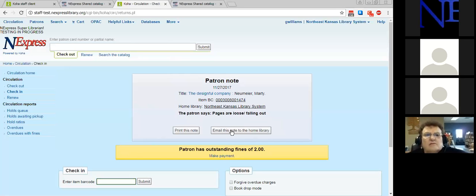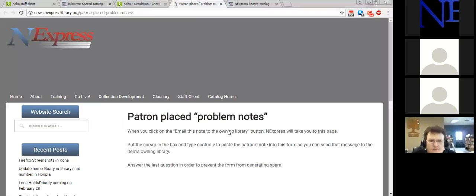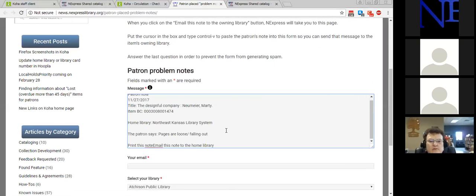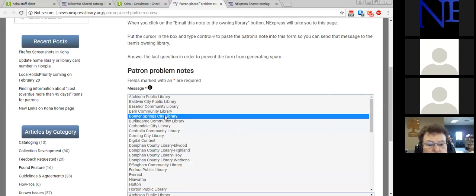So I created a form on the Neckles Wiki. If you click on this button, it does two things. It opens that form in a new window, and it copies all of this text to the clipboard. So if you click on this, it's going to open this new window. You can scroll down here, type Control-V, and that entire note is right there. All you have to do is put in your email address and choose which library you want to send that information to. That way, the library that owns the item is going to get the information from the note.